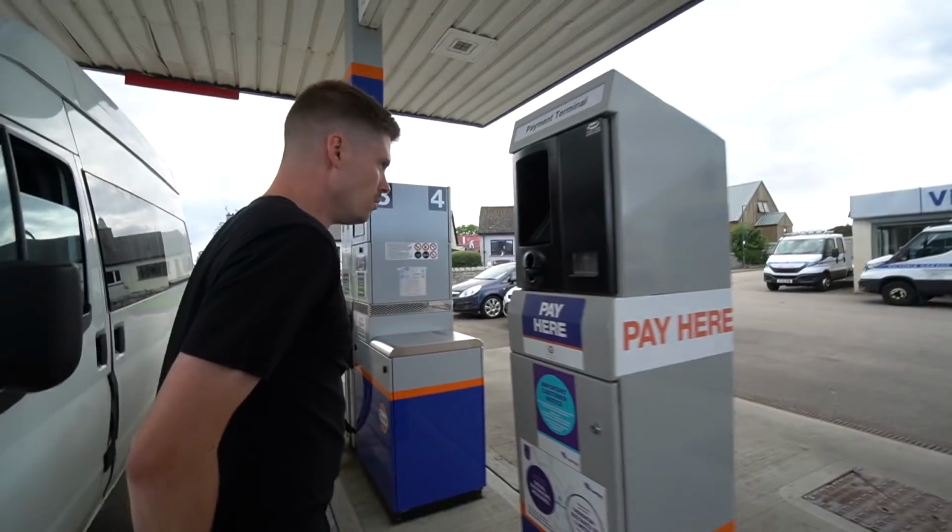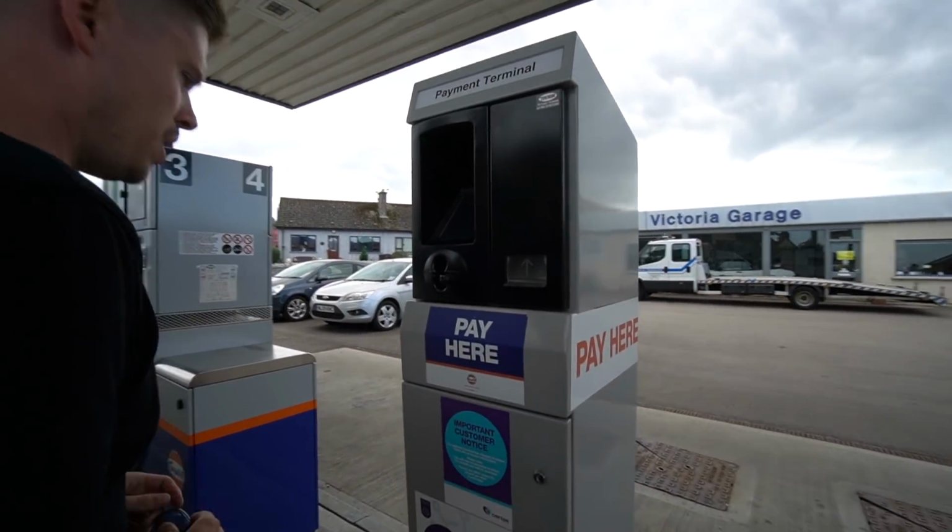So the next stint of this journey, we're continuing up the A9, but I've been told and recommended to fill up fuel now because apparently fuel stations come a bit few and far between. It's about 1.36 a litre of diesel and the same for petrol. We don't get this in London. Yeah, this is all funky, huh?